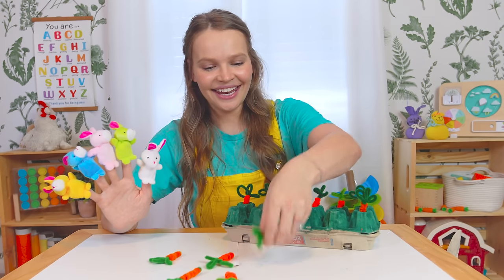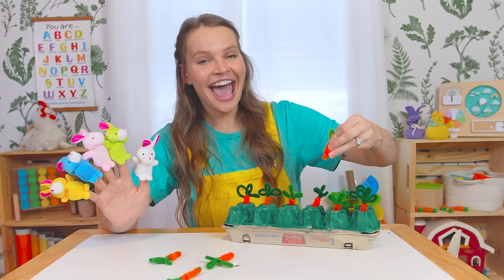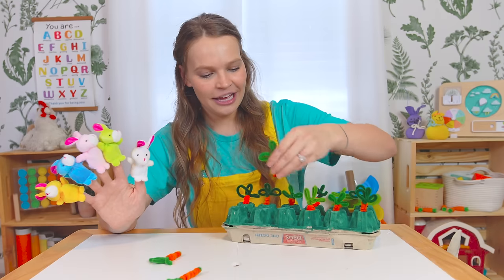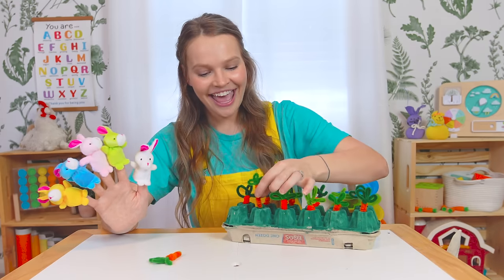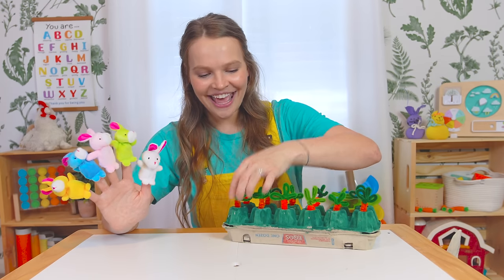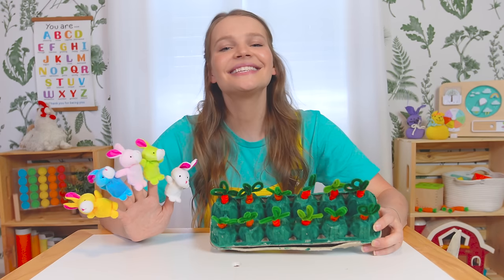seven, eight carrots in, nine carrots in, 10 carrots in, 11 carrots in, 12 carrots in. 12 makes a dozen.